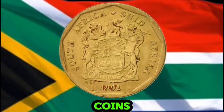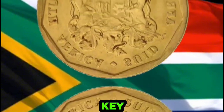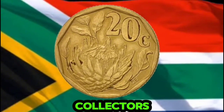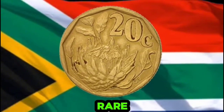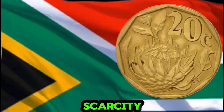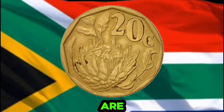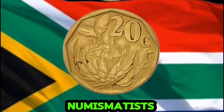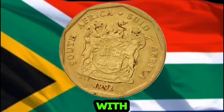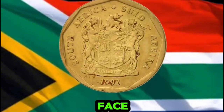Well, when it comes to coins like the 1992 South Africa 20 cent, rarity is the key factor. The fewer the errors, the higher the demand among collectors. And when a coin is this rare, collectors go crazy for it. It's a mix of history, scarcity, and the thrill of owning something that not many people have. Error coins are typically graded by numismatists, experts who assess their authenticity, condition, and rarity. A coin with the right error in pristine condition could be worth a lot more than its face value.